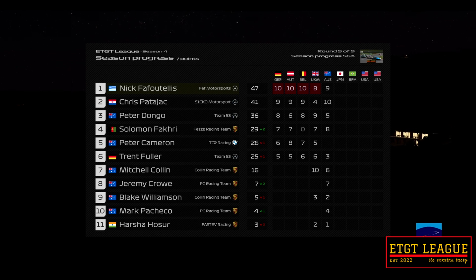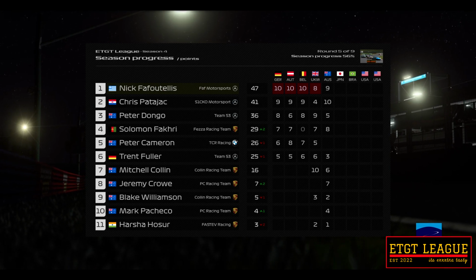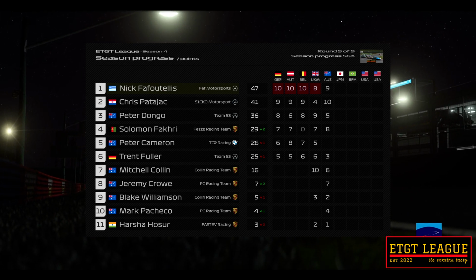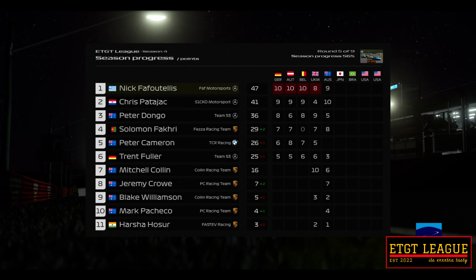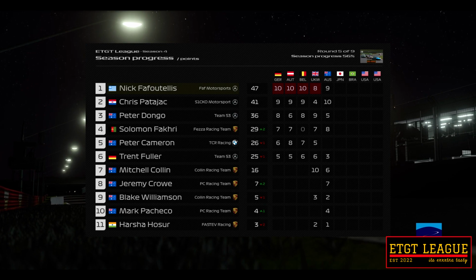Solomon Thackeray shooting right up the grid there. He's on 29 points ahead of Peter Cameron, who didn't race. And Trent Fuller is on 25 points. And now Mitchell Collin is up to 7th place, 16 points. And Jeremy Crow, 8th position with 7 points. Good debut there for him in ETGT League.